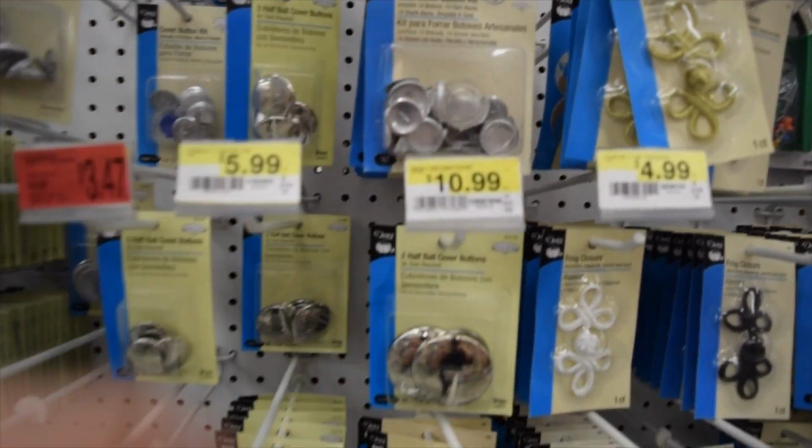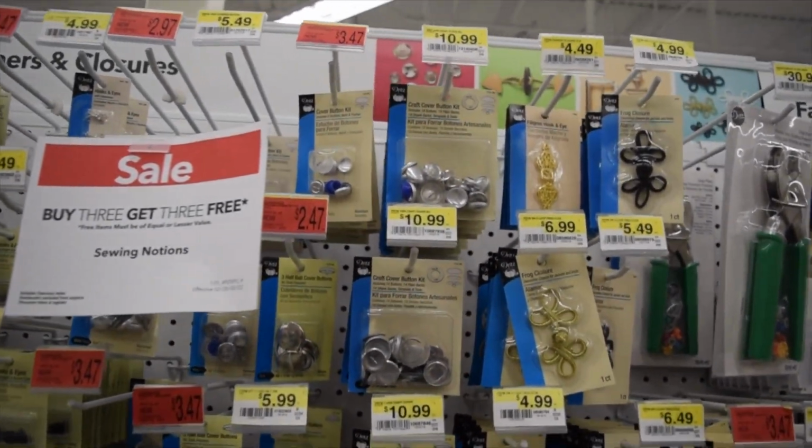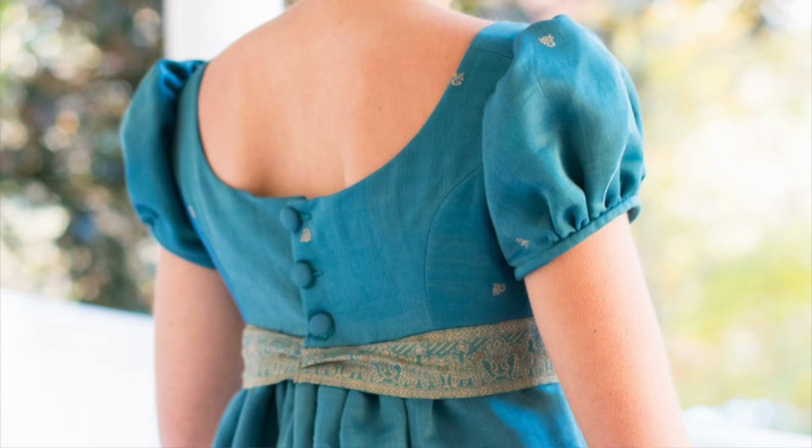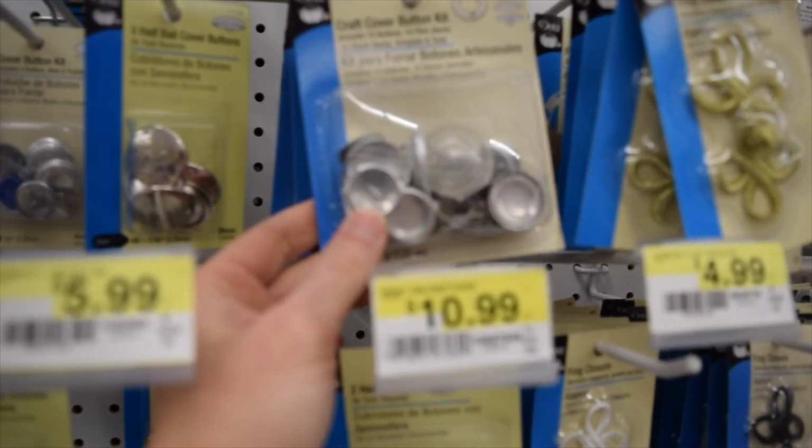But I do like to use cover buttons for my dresses. It gives it a more custom look, and there's different sizes. My general size that I like to go to is 5/8 for my Regency dresses, but for the Spencer jacket that I used, I think it was 7/8 inch, which is this size right here.